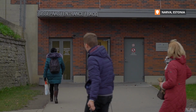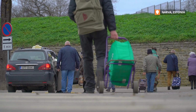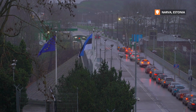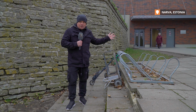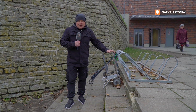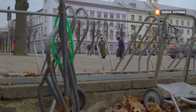From an economic point of view, this has turned this region into a slightly separate territory. People from Narva can either work in small businesses in their own country or in the neighboring Russian cities Ivangorod or St. Petersburg. Every day 6,000 people pass through this customs point from both sides. Many of them come with these trolleys. Residents of Narva carry goods to sell in Ivangorod, while the Russians carry the sanctioned produce that they bought here.